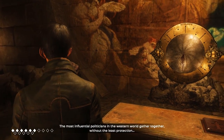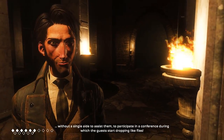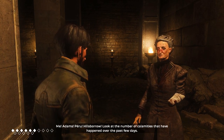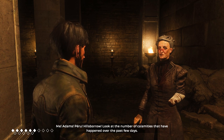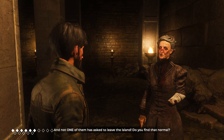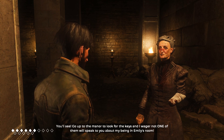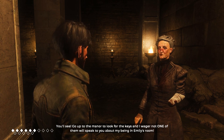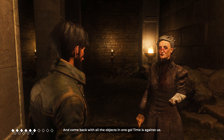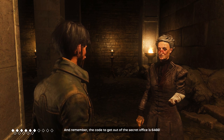The most influential politicians in the Western world gather together without the least protection, without a single aid to assist them, to participate in a conference during which the guests start dropping like flies. Me, Adams, Peru, Hillsborough, look at the number of calamities that have happened over the past few days. And not one of them has asked to leave the island? Do you find that normal? You'll see. Go up to the manor to look for the keys, and I wager not one of them will speak to you about my being in Emily's room. Do you think so? Go on, you'll see. And come back with all the objects in one go. Time is against us. And remember, the code to get out of the secret office is 6646.